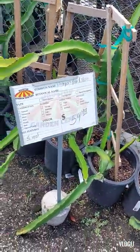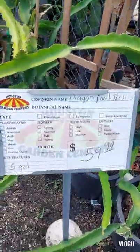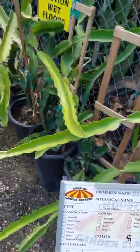$16.99. I think these are dragon fruit trees. $60.